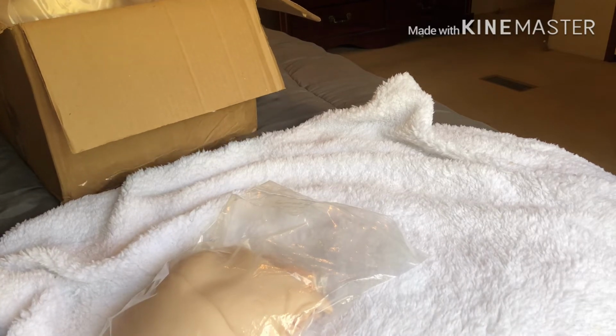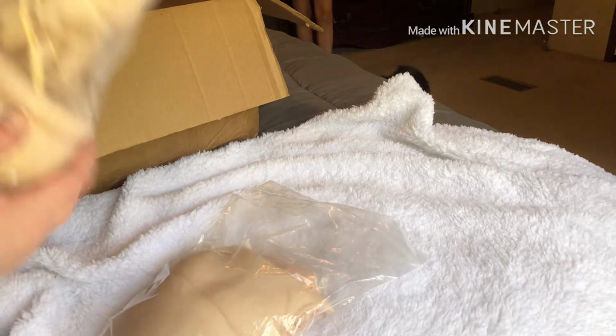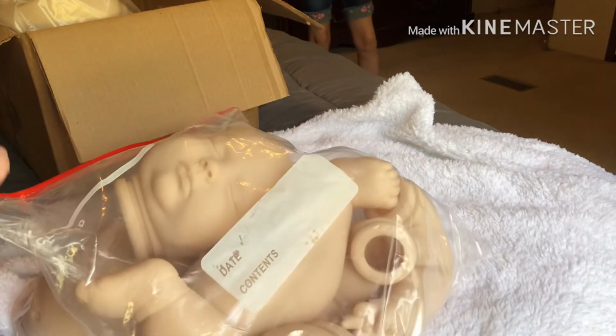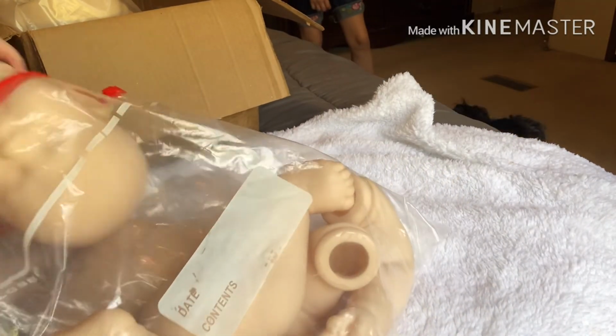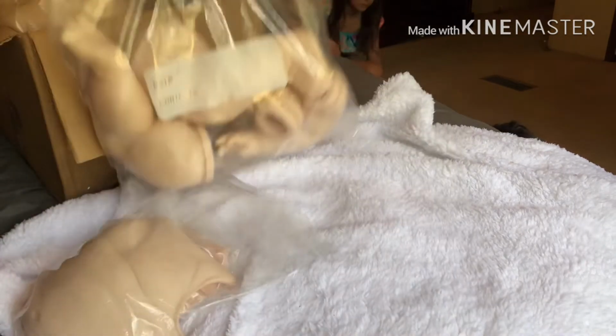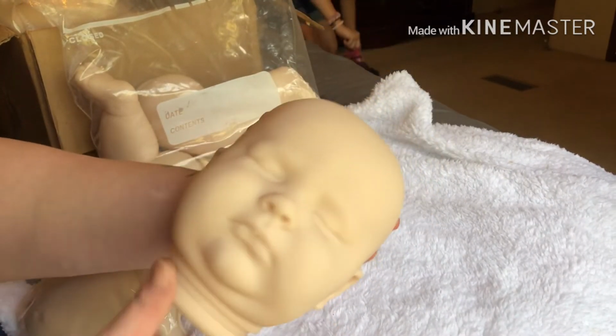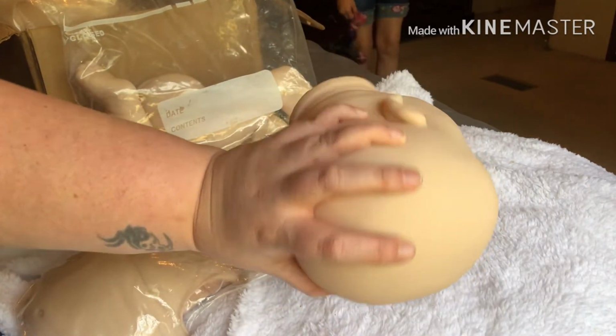So then I open it up further. And it is Joseph asleep, guys. This is Joseph asleep, one of the Realborns. Look how big his head is. I can barely put it, you know, see? Look.